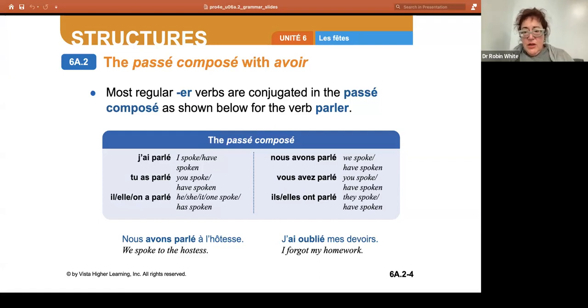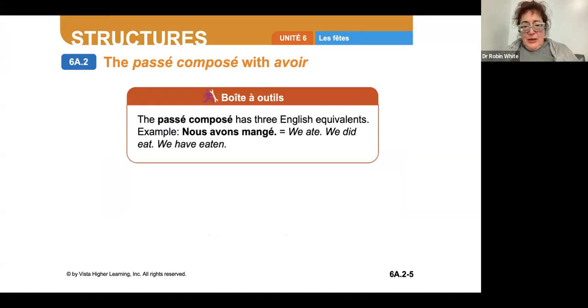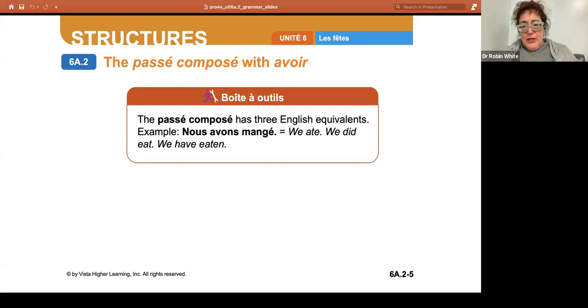So on Friday, we're in person. I don't want to hear that vous avez oublié vos devoirs. Hopefully you will have not forgotten your homework. Okay. So the passé composé has three English equivalents.